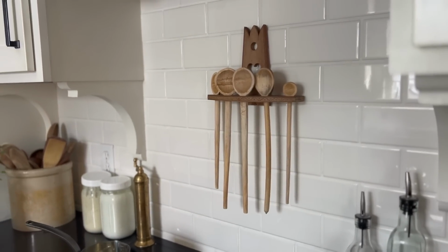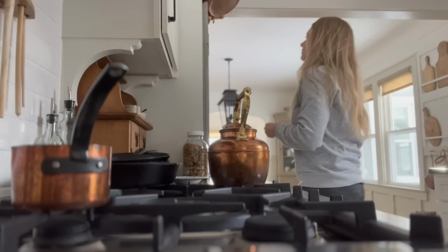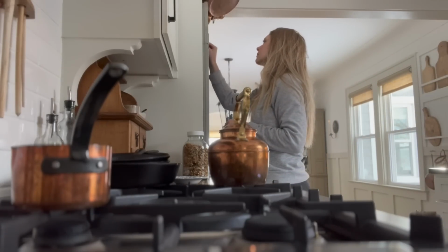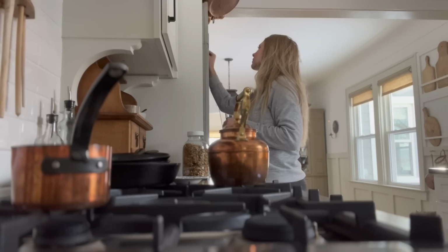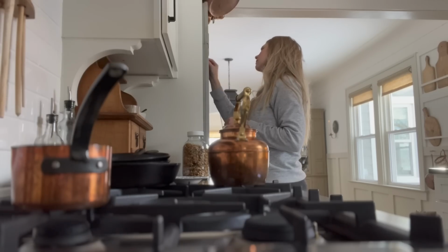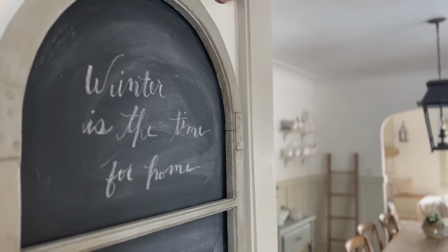Really, there's not a whole lot else different in my kitchen, but I still enjoy sharing it with you guys. Even when I make little tweaks and little changes, I enjoy sharing it with you, and I hope it's a source of inspiration for you. I would encourage you guys, if you're struggling with winter decor, buy some plants. They have been so uplifting this time of year.